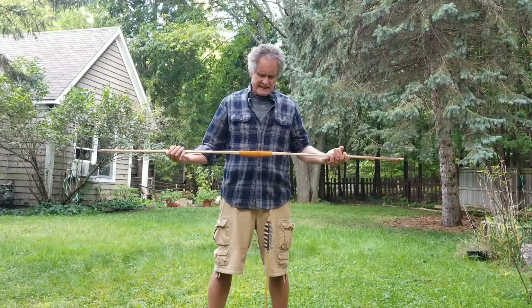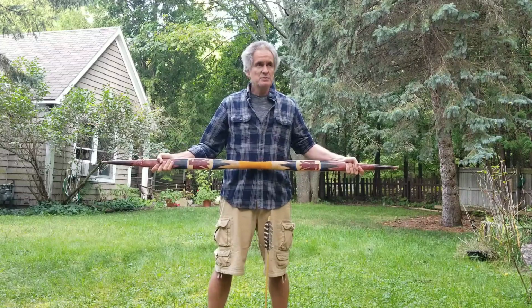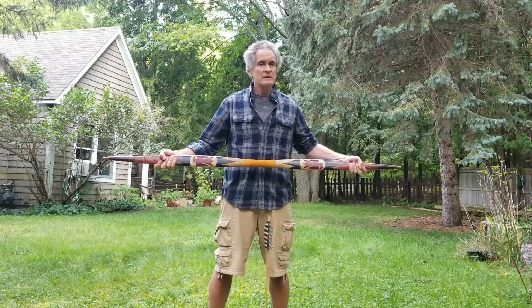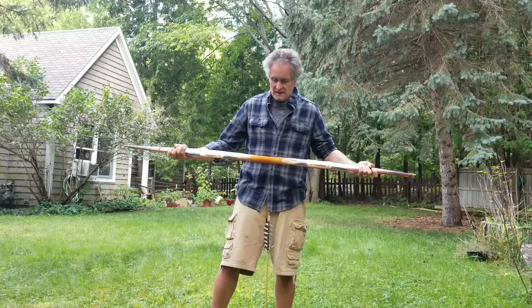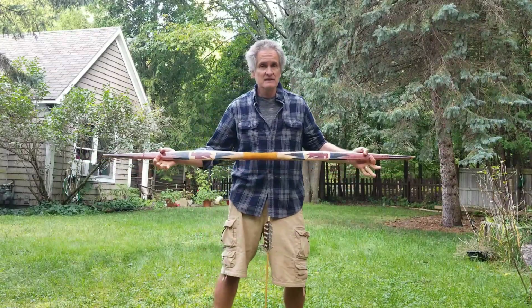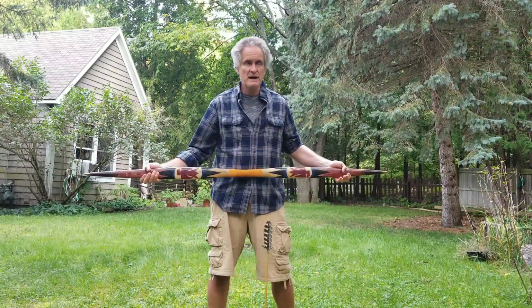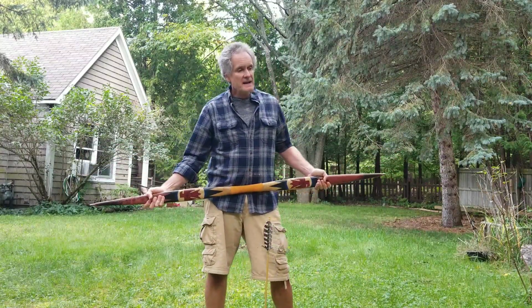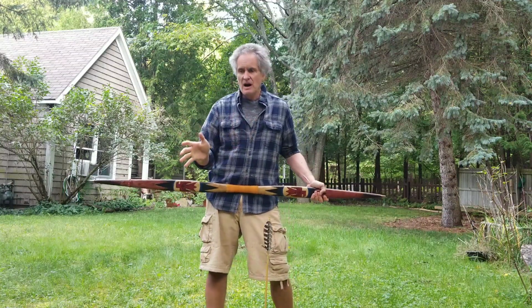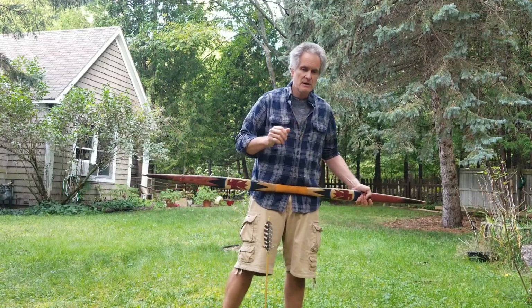And my biggest bit of advice would be, wait for this car to pass by, is settle on a design that really speaks to you and work with it, develop it, and make it the best bow possible. In the past, I've gone off and I've had people ask me, you know, I want this kind of bow or that kind of bow.